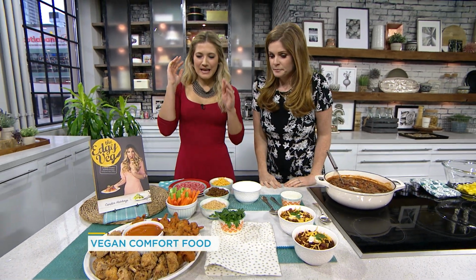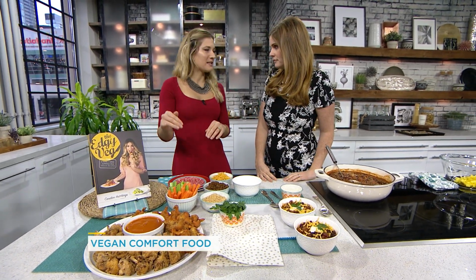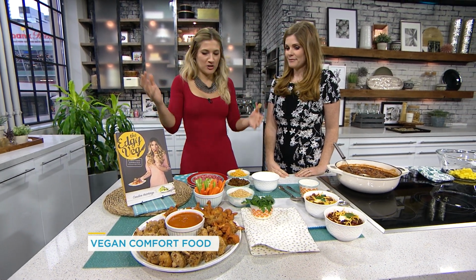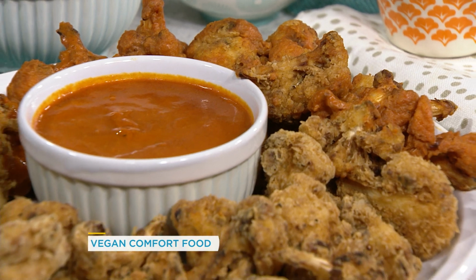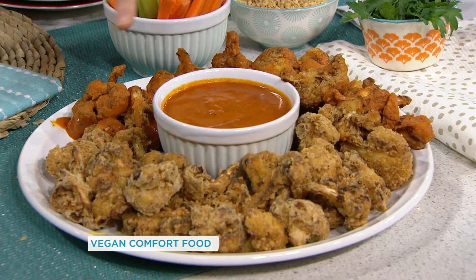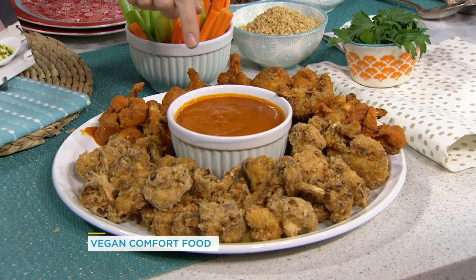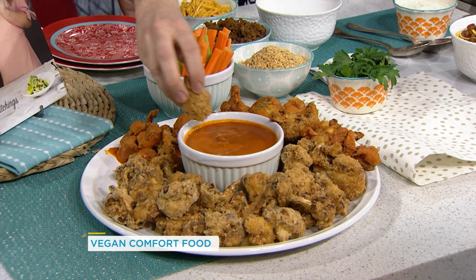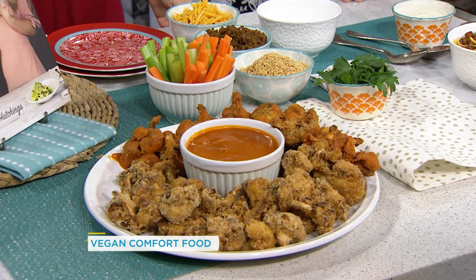So this is a tested, tried and true recipe for anyone, whether you're carnivore, vegan, not vegan, vegetarian, whatever. This is buffalo cauliflower wings. So take the same idea as a normal wing. Can I try? Yeah, absolutely. So what's the difference here? So this is just dry, so you can dip it in, or these are tossed in buffalo sauce if you like some heat. I do like a little bit of heat.